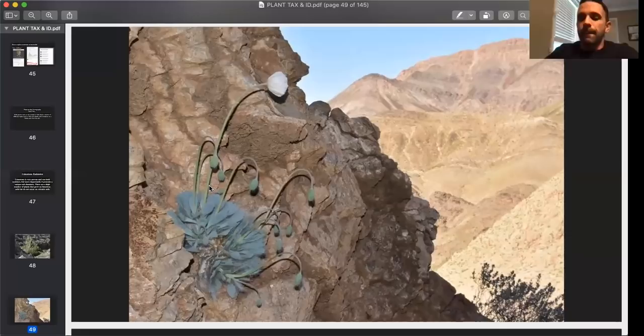And it's quite likely that a lot of the limestone, once it rains, holds onto that moisture. It's a porous rock where there's cracks in it.